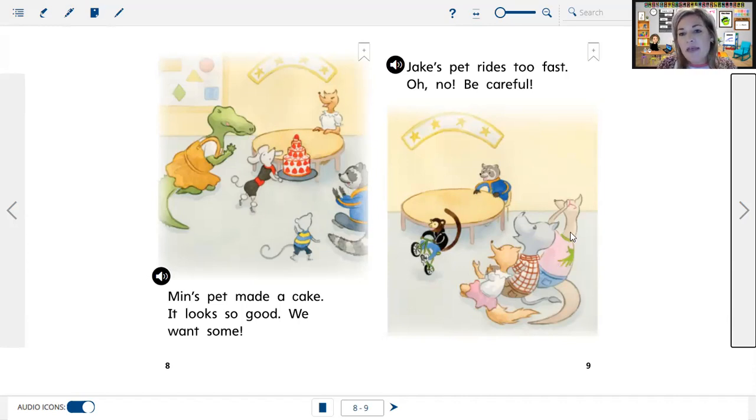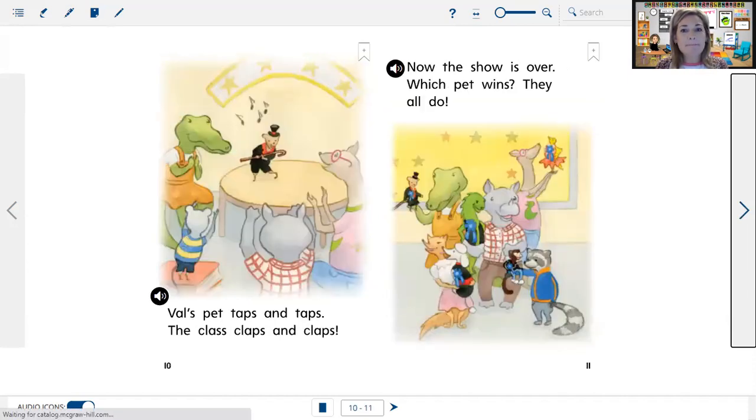Okay, now over here, these students, oh, the kangaroo is covering his eyes. They are really worried about this monkey hurting himself. He's going too fast. He's being reckless. And so I can see, look at her mouth is open right here, like, oh my gosh, be careful. You are going way too fast for a monkey on a bike. So make sure you're looking at the pictures so that we can see what these stories look like, or what the meaning is in the story, not just words, but pictures.